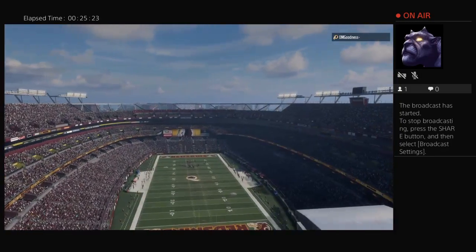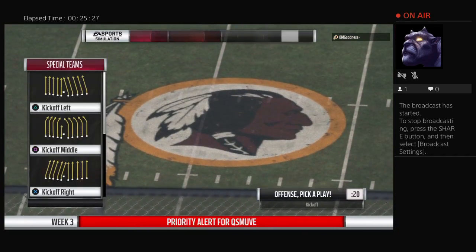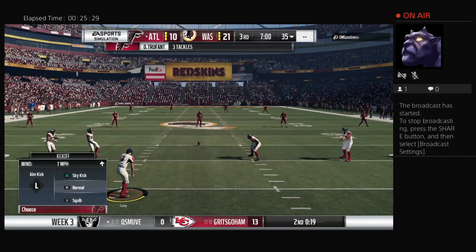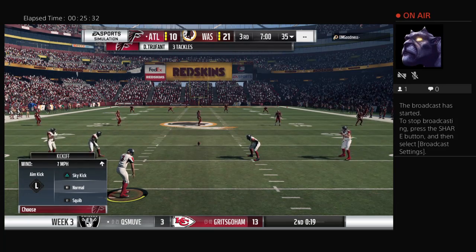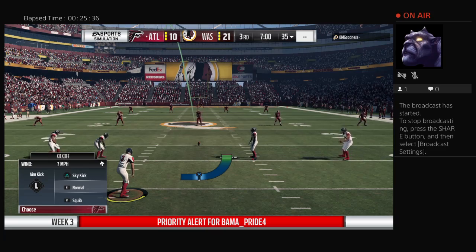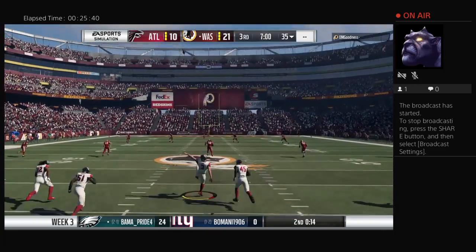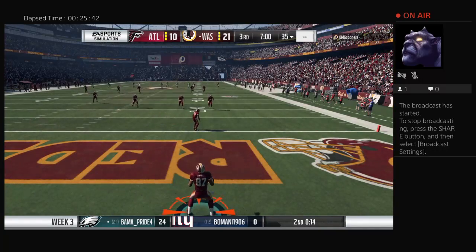So we've reached halftime here in D.C., in our nation's capital. And we will skip the highlight show this week. Get right back to this Week 3 matchup. So both teams have their marching orders, and we'll get going again here in quarter number 3.